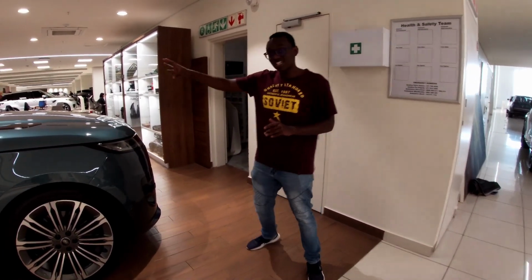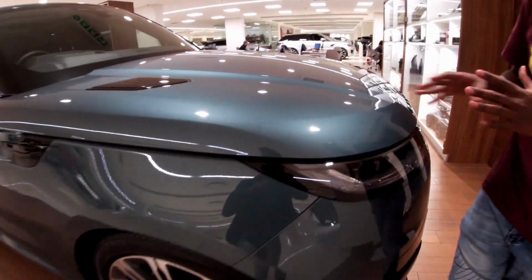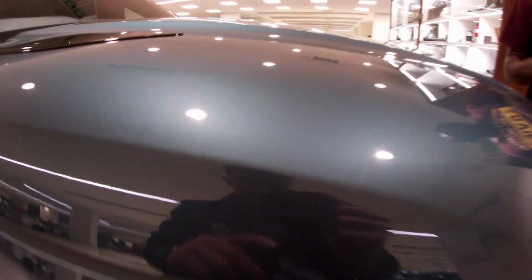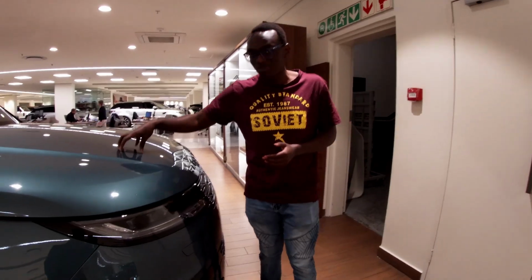In this generation, especially in this color, it is stunning. I don't know what kind of blue it is. It might be like Skyfall blue or some other high-tech blue that Range Rover will charge you a lot of money for. But if I was buying this car, I'd honestly have it in this particular color.